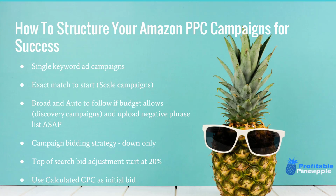All right, again, to reiterate, how to structure your Amazon PPC campaigns for success. A single keyword ad campaign. Start out with an exact match to start. These are your scale campaigns. If the budget allows it, then you can branch off into broad and auto for those same search terms. Upload a negative phrase list ASAP to those campaigns. Your broad and auto campaigns, and if you want to do phrase, you can too.